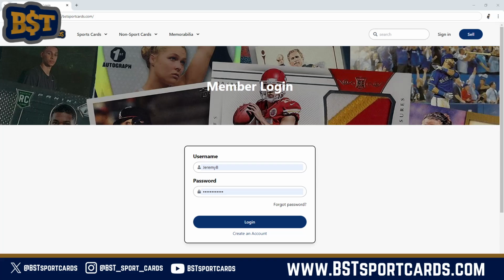Today I'm just going to go over an overview of where we're at with the platform, the new marketplace, some of the last steps that we're doing to get ready for launch.